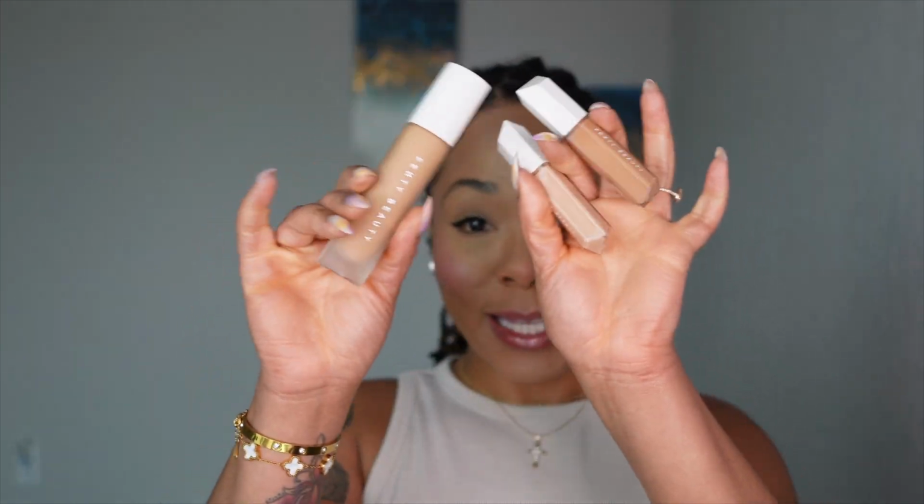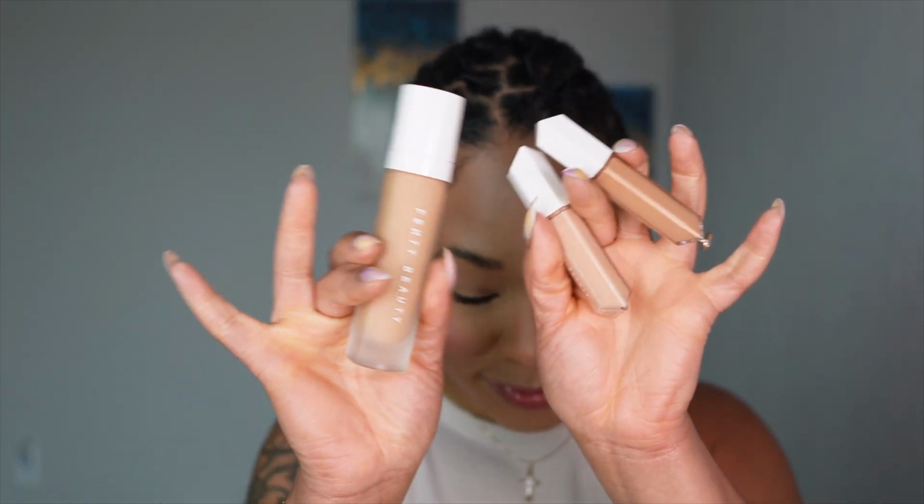Yeah, but if I must say so myself, okay, this started off as just a review mainly for the soft matte foundation, but the We're Even hydrating concealers, these are about to go together real bad in my makeup routine. I'm so glad that I picked these up.